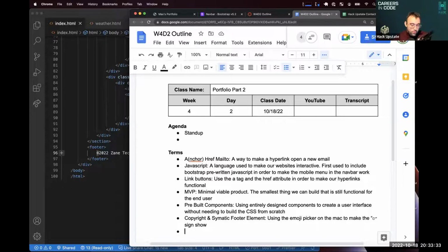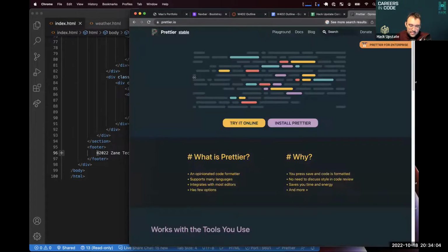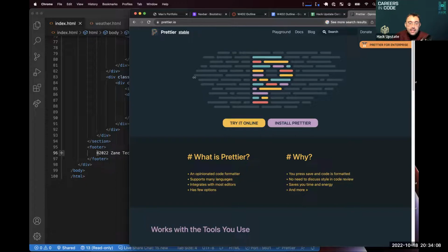A Prettier extension. Ooh, good one. Prettier. Extension in VS Code and other editors that fixes our formatting to its own opinionated standard. Right? And what I mean by opinionated is that Prettier doesn't hide it. In fact, if you go onto the Prettier website and take a look here, their tagline is an opinionated formatter. In other words, they think that this is the best standard to indent your code. And if you don't like it, too bad. It's their opinion that they like it indented that way. While that is a strong statement to make, when everyone agrees on your team to use Prettier, all the code is always formatted the exact same way. And that makes it easier to read no matter who has written it.